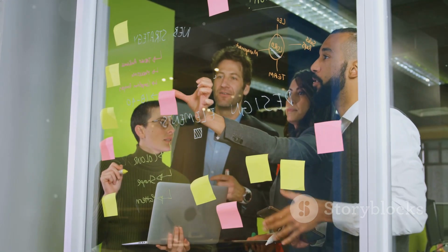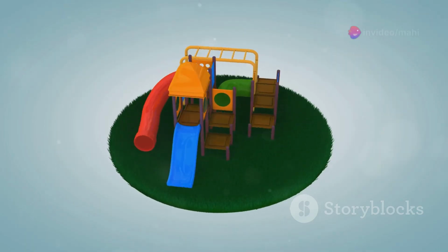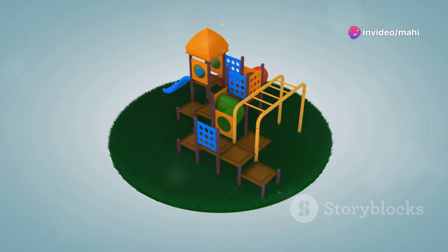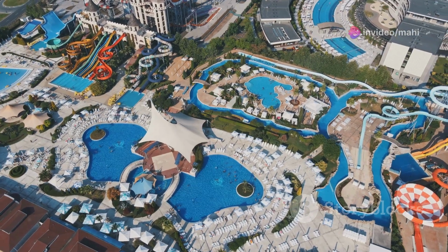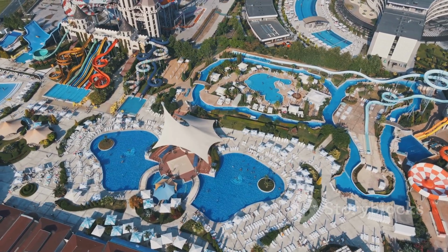Once the team has a firm grasp of the project's scope, the real fun begins. Using cutting-edge 3D modeling software, they transform ideas into tangible designs. These digital blueprints allow clients to experience the space virtually, offering a glimpse into the future of their water park.